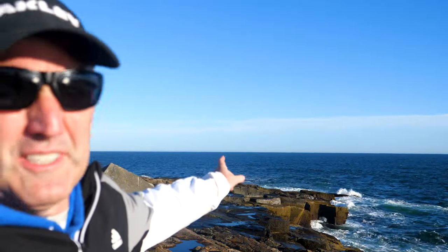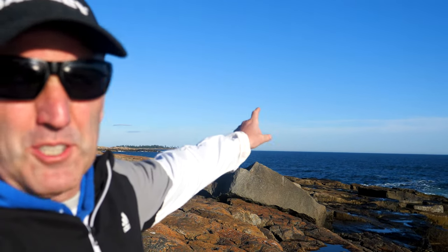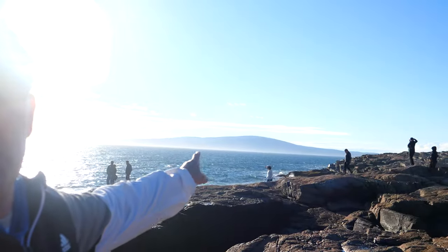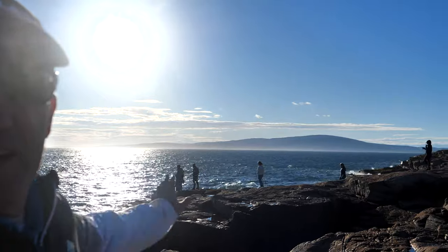So to the east, you can see Little Moose Island. That's actually technically attached to the land. And then beyond that would be Schoodic Island. And then you pan over here to the west, and it's kind of hard to see with the glare, but over there is the other part of Acadia National Park, Mount Desert, kind of like mountain out in that area.